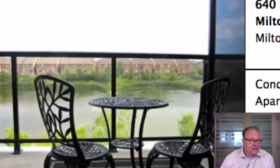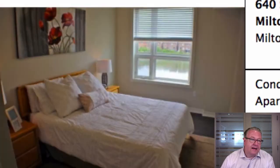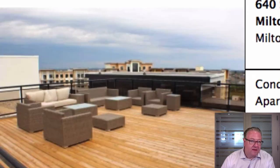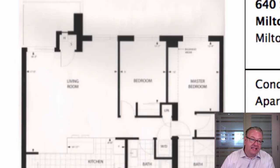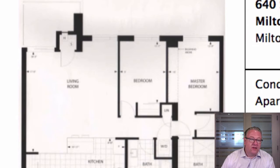So it's a good unit, lots of size. You face the pond, which is nice. You've got your bathrooms with the upgraded countertops. That's your party room. That's the rooftop patio, which is new. I haven't seen that. And probably one of the better gyms out there, too. Again, Green Life and Ambassador, it's pretty basic.